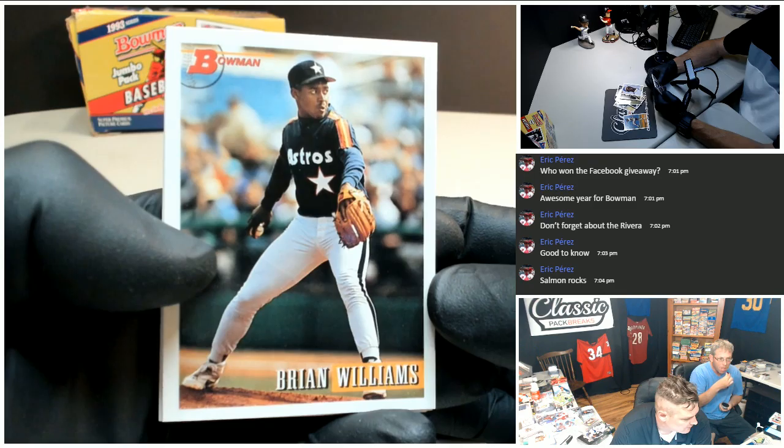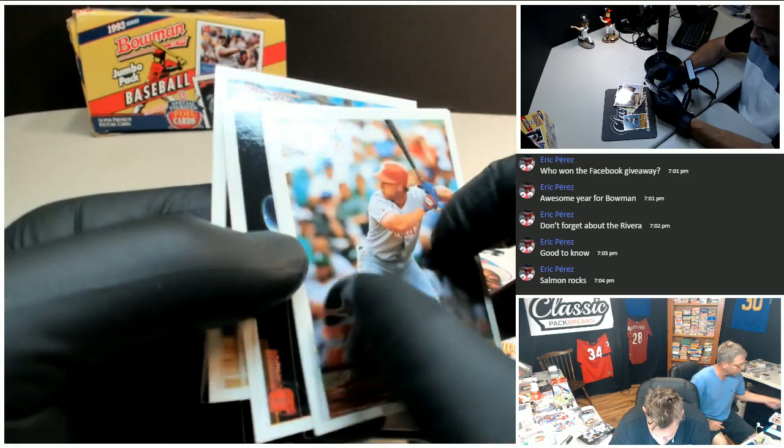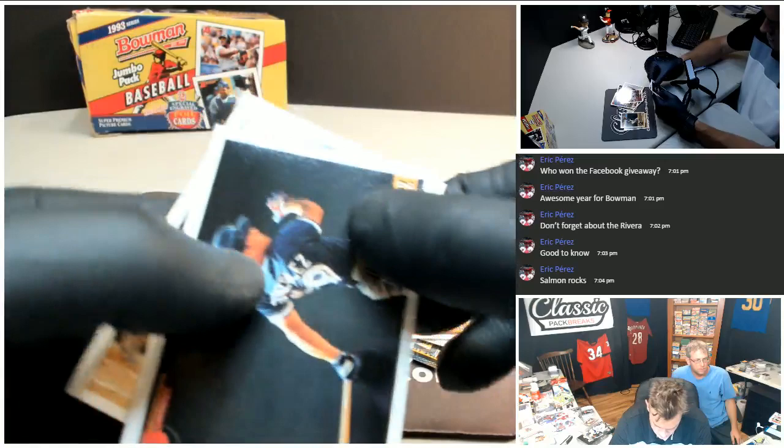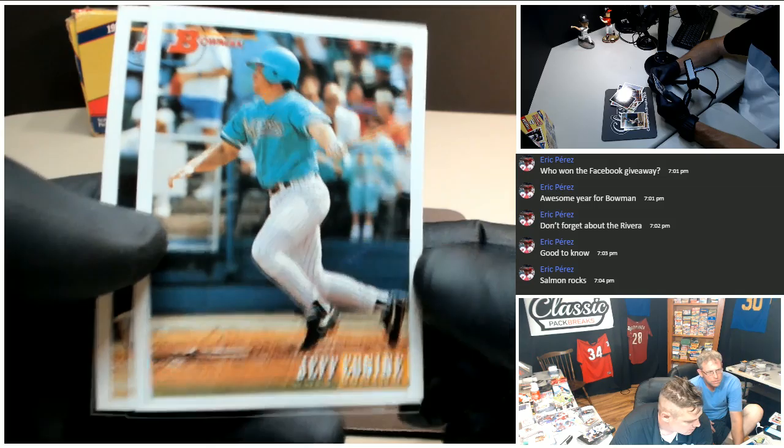The Jeter's going to be there, too. Reggie Jefferson. Lenny Dykstra. Ooh, there's Chipper, 93. Nice. That's cool. Jeter's card. Alex Gonzalez. I remember him. Jeff Conine. Upstart. There's the Fish. First year of the Marlins and Rockies.